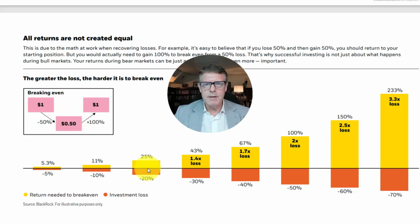This is a helpful chart. It's got the return needed to break even and the investment loss. And so if I had a loss in my portfolio, let's say of 20%, I would need to get a 25% return to break even. If I had a loss in my portfolio of 30%, I would need to get 43% return to break even. And if I had a loss of 50%, I obviously need to get 100% return to break even.